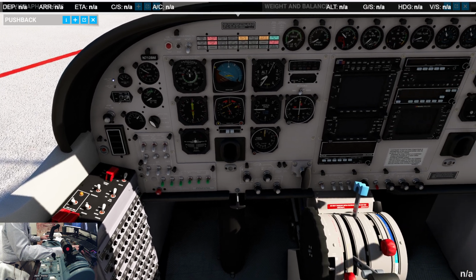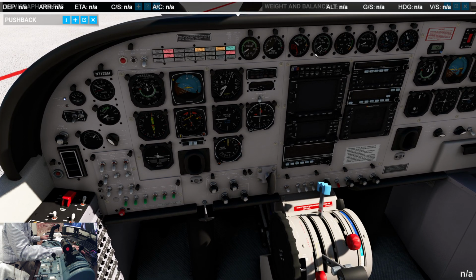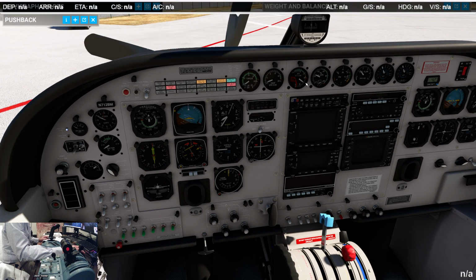We're going to be looking for... You see the ignition light is on. We're looking for a 12 on the NG. We're at 10. And we're at 12. Okay, we're going to go to low idle. ITT is spiking. Seeing ITT right here, about 900. And on its way down.